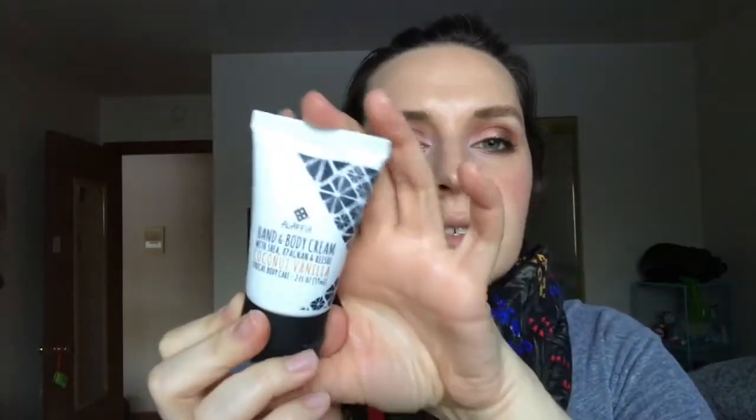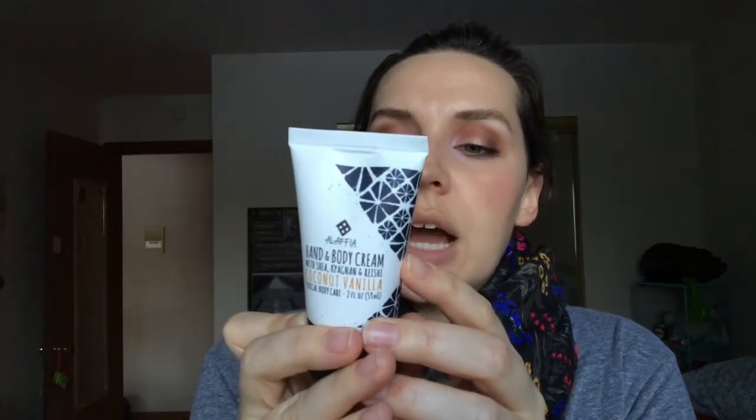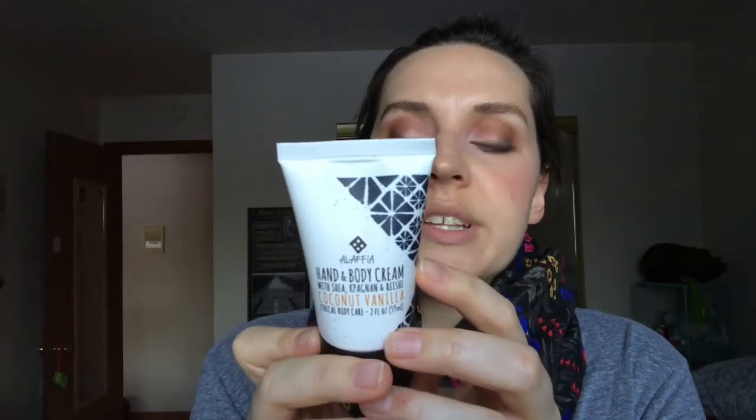My other favorite is the Alafia, I'm not sure how you say it, hand and body cream. I just bought this little tube. It's in coconut vanilla. It just smells like a nice vanilla, but it's not too coconutty. And I actually carry one in my purse and one at work every day. Again, clean ingredients. And this brand is super cool because they're fair trade. They don't do animal testing. The ingredients are good, but it says on the back, funds from Alafia products help conduct our empowerment projects in Togo, West Africa.